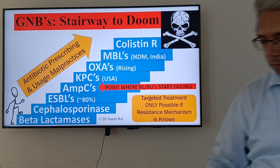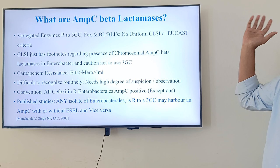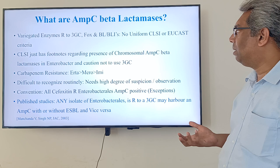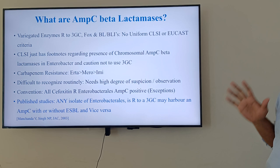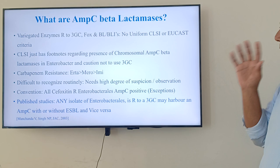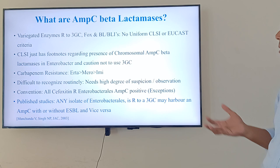So they are very variegated enzymes, in the sense that they have a huge variety, like FOX, LAT, MOX. There are numerous AmpC Beta Lactamases which have clinical significance. They normally create resistance to third generation cephalosporins, cefoxitin, and usually the BLBL combinations. But there is no uniform criteria demonstrated anywhere in CLSI or EUCAST, and they are still not able to pinpoint how to diagnose AmpC Beta Lactamases exactly. There are certain footnotes in CLSI, and certain criteria in EUCAST also, but they don't have specific criteria like they used to have for ESBLs.